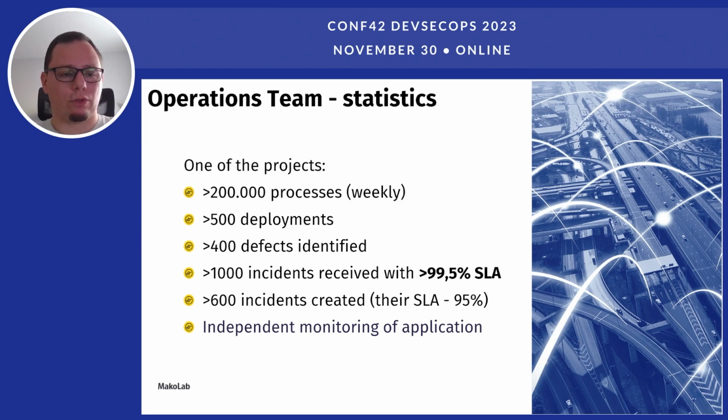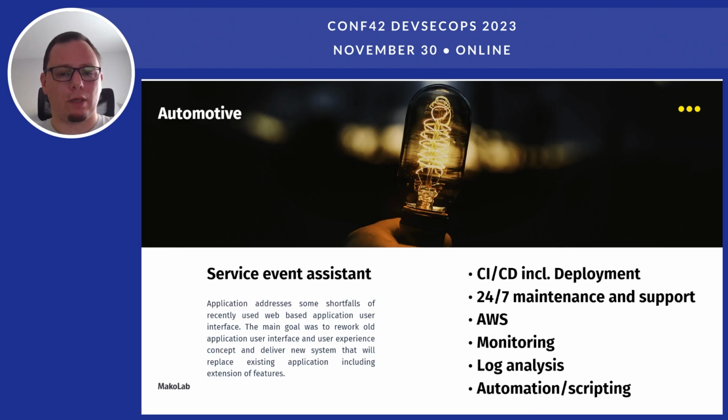Right now, I will quickly switch to the sample projects that we are or were running for customers. One of these is Service Event Assistant. I will not go deeply into what the application was doing, because for DevOps operations, maintenance, and support, it is important to make the application operational and understand what it is doing. But generally, the business case is not always the most important part for maintaining it on production.